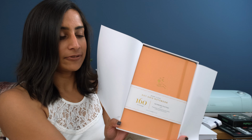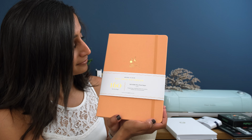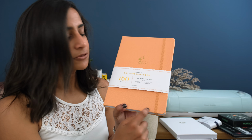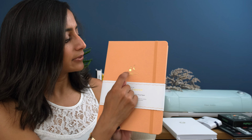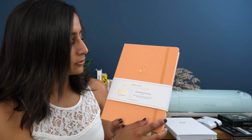I also treated myself to a B5 Archer and Olive journal. Look at the colour, it's so nice. Makes me feel really summery. This one's from the spring collection, which was released a couple of months ago, I think. And it's just got a nice design here. I love the sun and the moon and the hand underneath it in the gold foil.